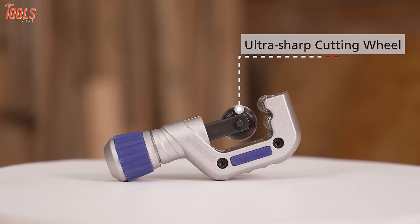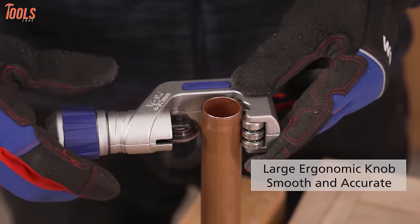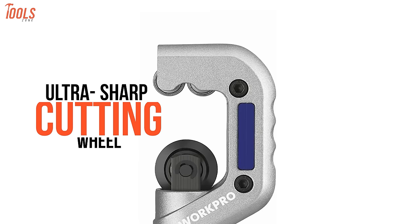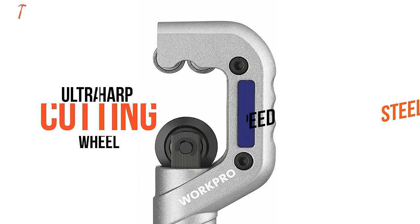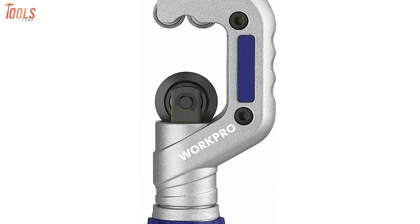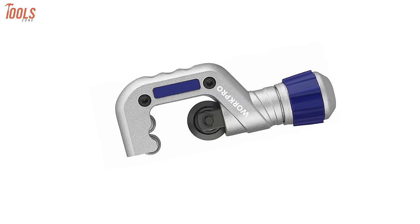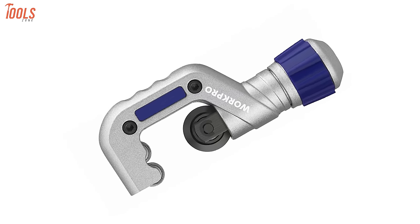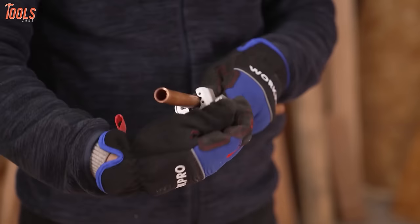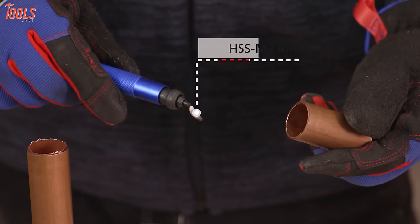Meanwhile, the innovative ball bearing rollers reduce friction, resulting in cleaner cuts and increased cutting speed. Equipped with an ultra-sharp cutting wheel and wear-resistant high-speed steel blades, this tubing cutter set ensures smooth and efficient cuts. Its ergonomic design, featuring a large knob, offers a secure grip and enhanced stability, making it an essential plumbing tool for both professionals and DIY enthusiasts.